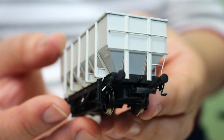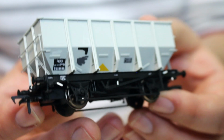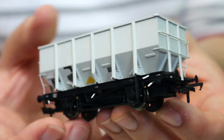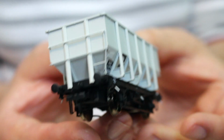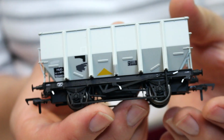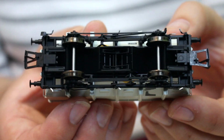The wheels themselves, we've got very, very free-running metal wheels with 3-hole discs, although I would have preferred to see the actual flat faces brought to the outside of the wheels rather than the inside to give it a much more scale look to it.